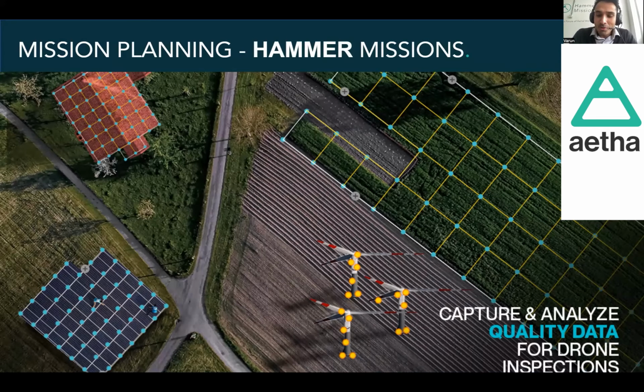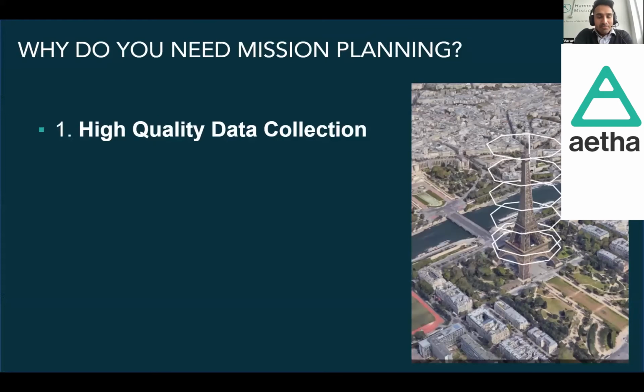But before we go into talking about how to plan drone missions, I think it's always great to start with why and try to understand why we do what we do in drone operations. It's one of those foundational concepts to always go back to, to understand the why behind mission planning and automation. And from our perspective, the main reason you want to do mission planning is because you want to collect high quality data.